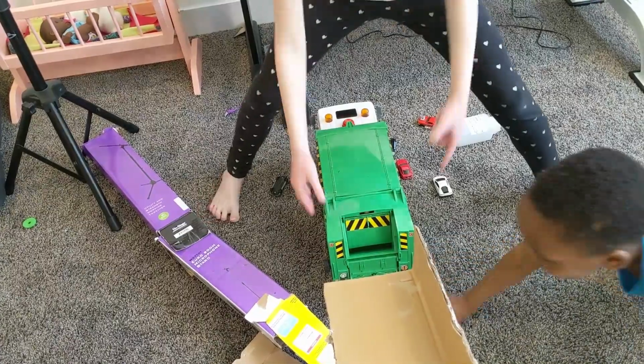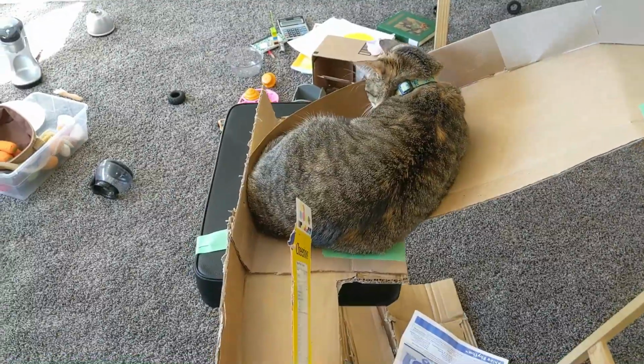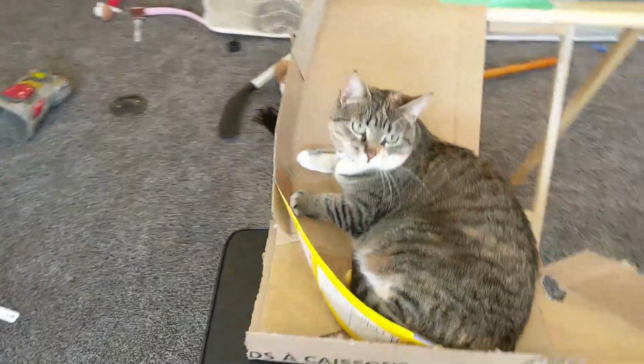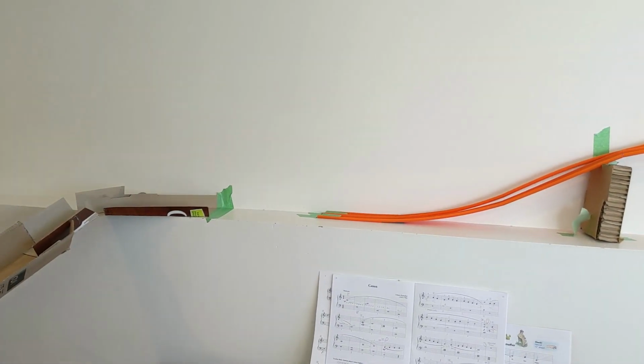Oh! That was amazing. You got so many in there. 2 or 3. I think there's at least 3. I think there's a flaw in the system here. That's right, Mommy. There we go. Go! Go! Oh, that one didn't work.